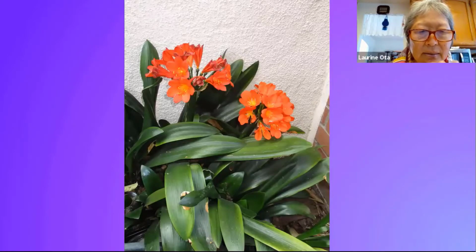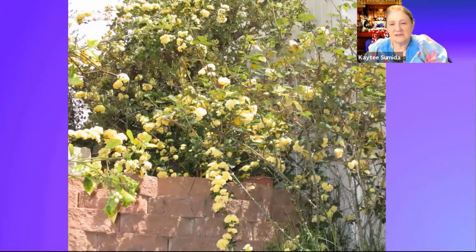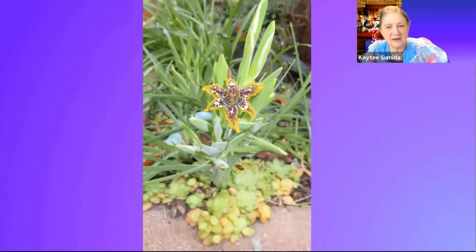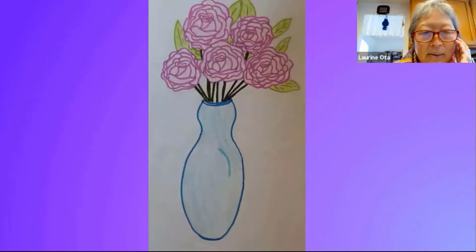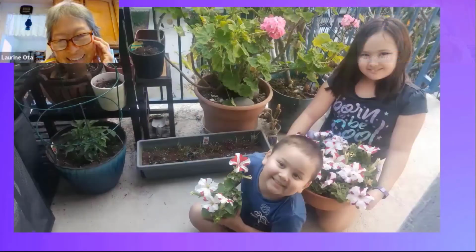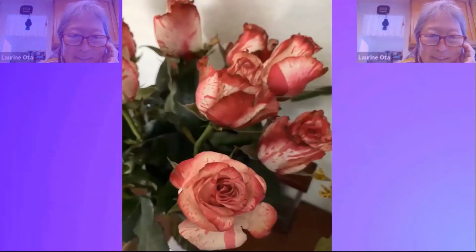Does anybody know the name of these lilies? Kaffir lily. What's that? Kaffir lilies. We have them in front of the temple too. Oh, okay. I have them in my yard and I want to look up how to take care of them. They're mostly a shade plant. Nice artist. Hi, Jaden. Hi, Juliana. Wow.